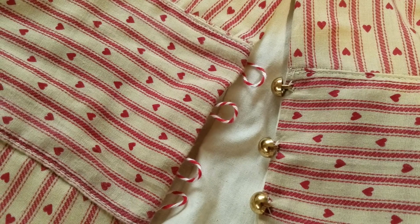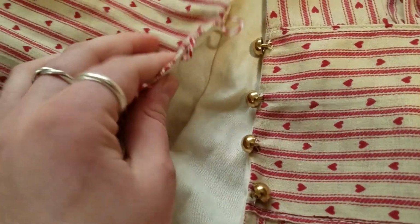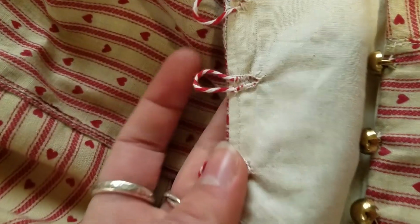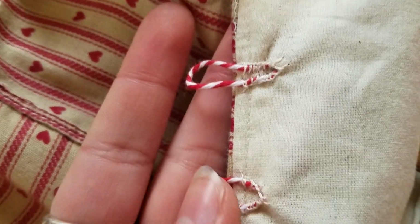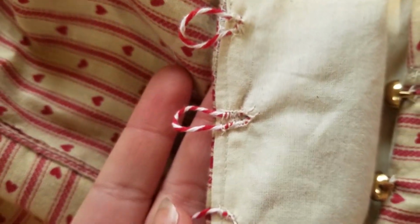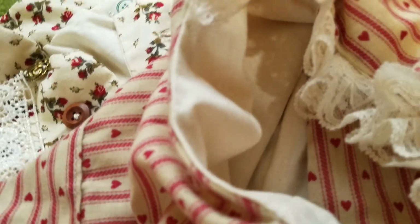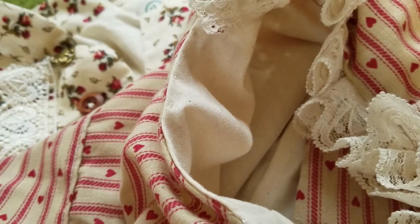On the vest, I added these buttons with baker's twine string closures, so they're just like little loops that I tied in a knot and stitched those inside the fabric. And I used an awl to poke the fabric open and then shove the little knot in there and then kind of stitch that in place. I added more lace, and I stitched the arm side closed as well.